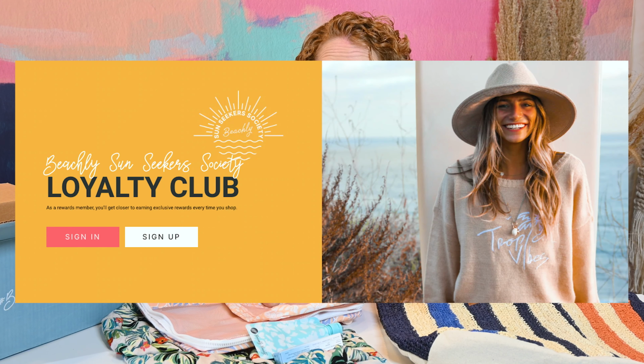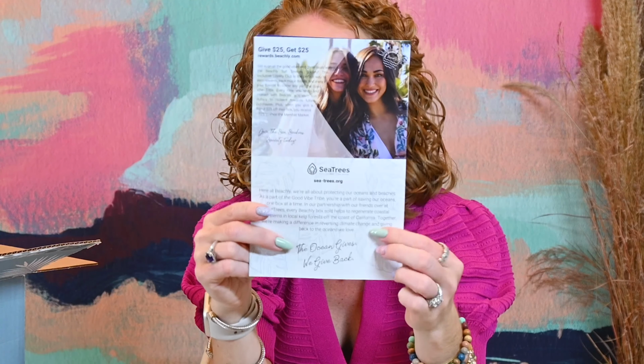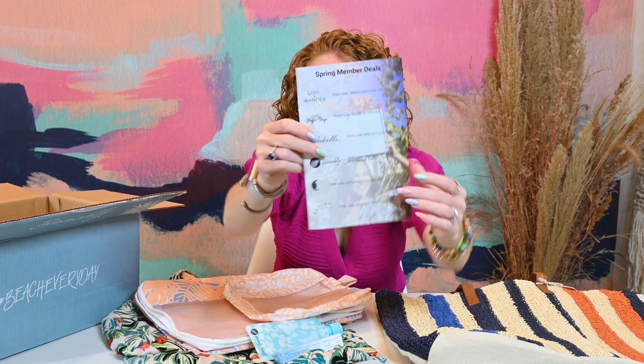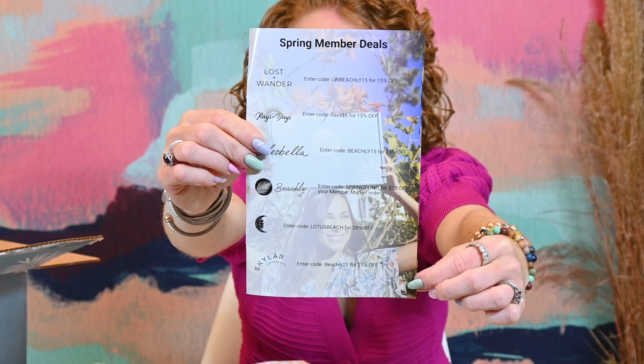And for those of you who like the rewards programs, Beachly has a great rewards program. So if you refer a friend or you do some shopping on the online shop, you get credits. So I do have more info linked on that below. And then it talks about the nonprofit that they're partnering with. And then if you're loving what you're seeing here, you can go back onto any of these sites and shop at a discount, which is another thing I love.